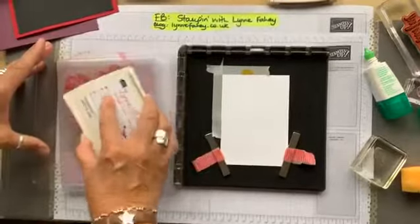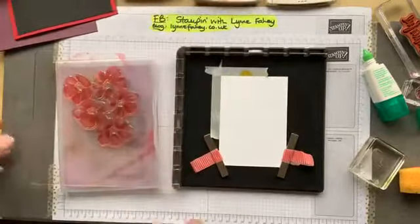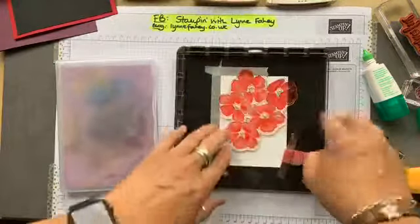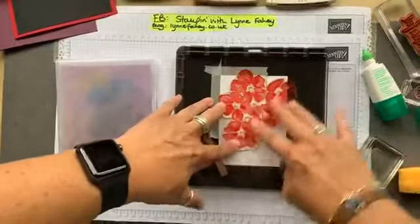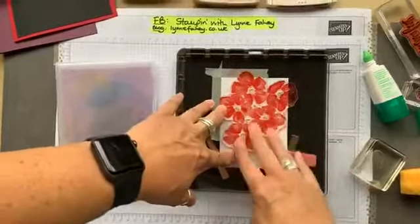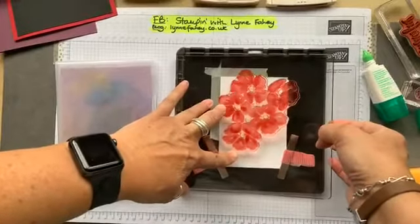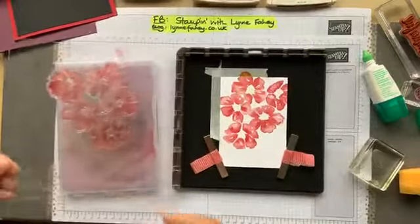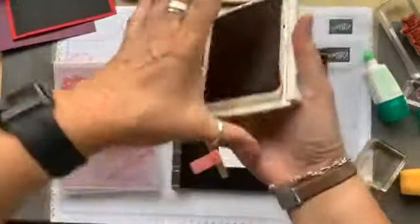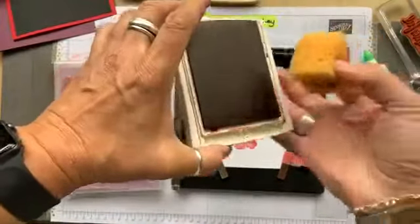So I'm just inking up with the Real Red, making sure I've got that nicely inked up. We don't have to worry about these bits around the edge because it's not going to touch. We're going to make sure that is well and truly on the card. Gently open it up. There we go. Oh, beautiful. Beautiful.